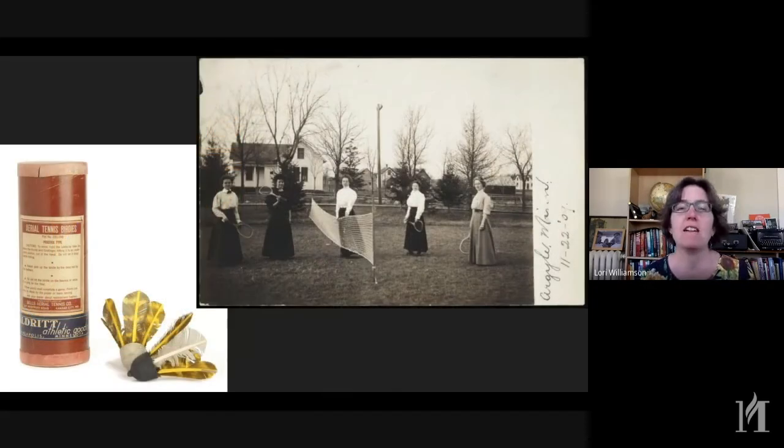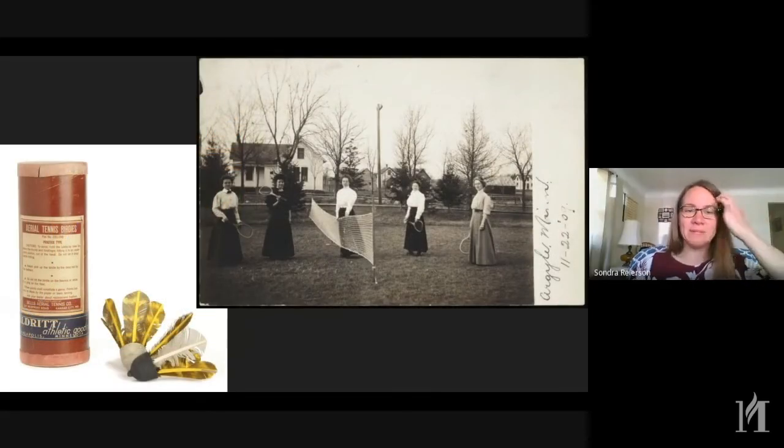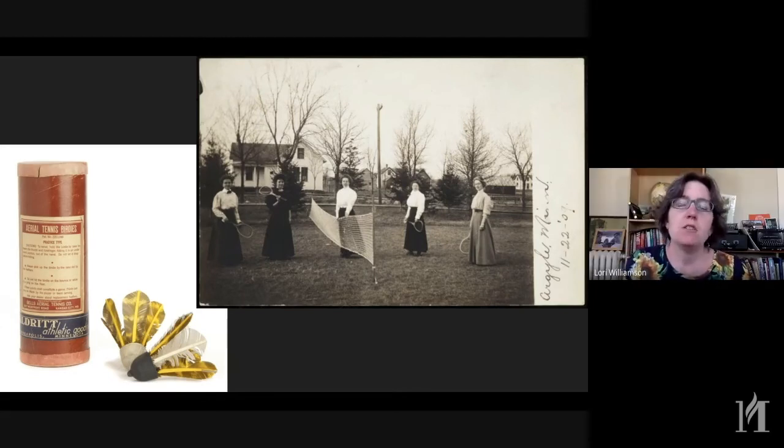Oh, yay. All right. What do we have here, Sandra? Yeah, badminton. So the package on the left is shuttlecocks, otherwise known as birdies. And these were actually used at the Michael Dowling School in Minneapolis. Oh, cool. And then on the right, we have women playing badminton in Argyle. So this is circa 1909. There again, you've got some pretty fabulous style out on the court. Yeah, I love their outfits.